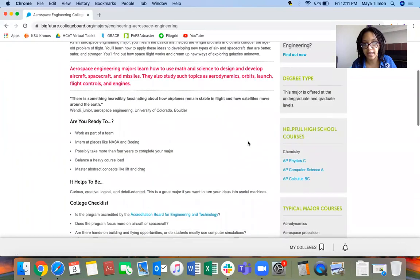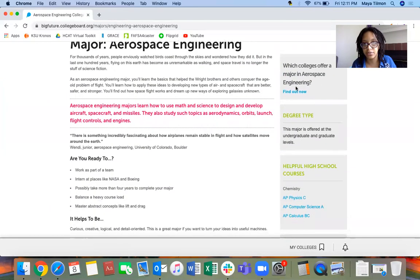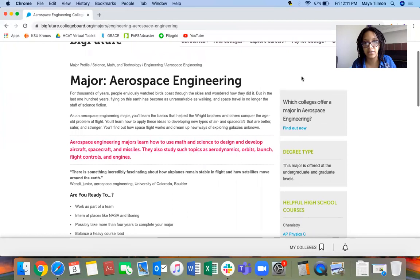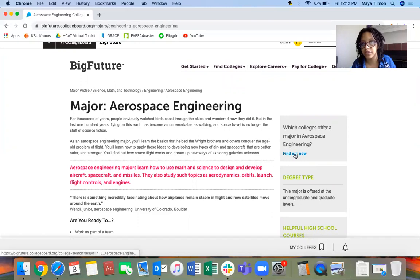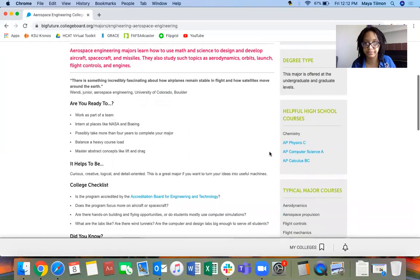Over here on the right side, it'll tell you which colleges offer a major. So this is another way to do the college search. So you can do it by going here, or if you click on the major, then you can find out which colleges have the major in aerospace engineering.